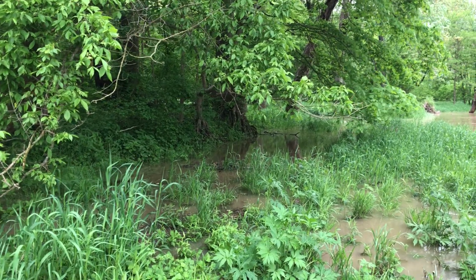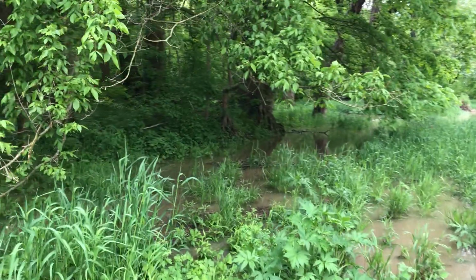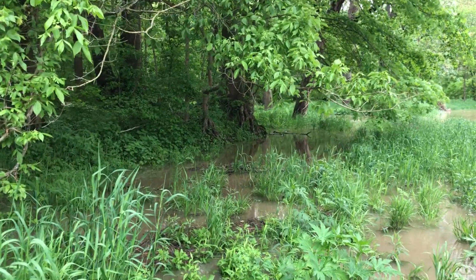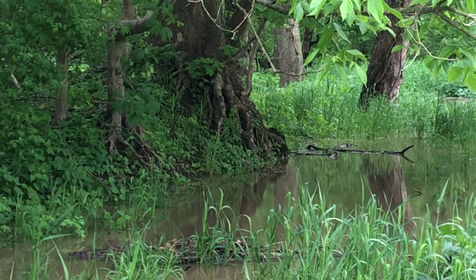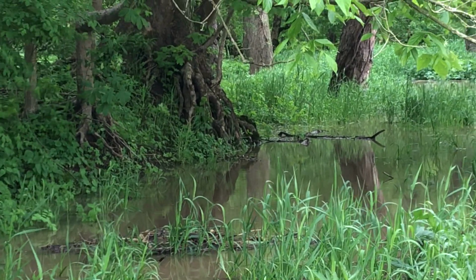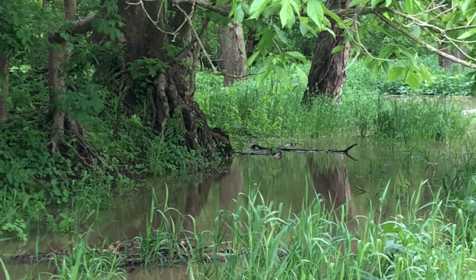But there's a tree that, the roots have completely washed out. Here, I'll try and zoom in on that. Pretty crazy, huh? Those are all roots that you're seeing right to the base of the tree.